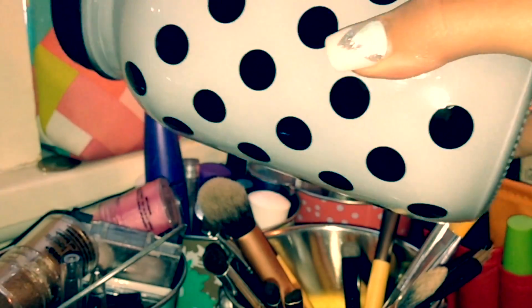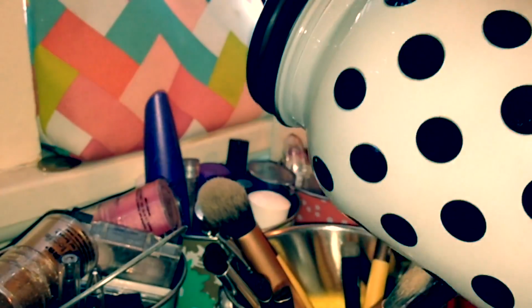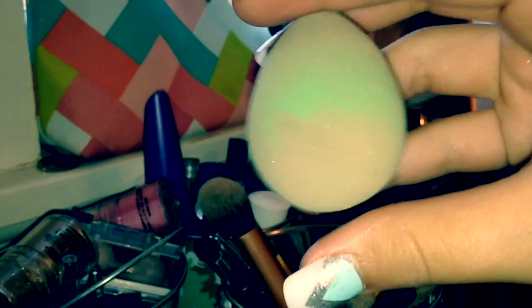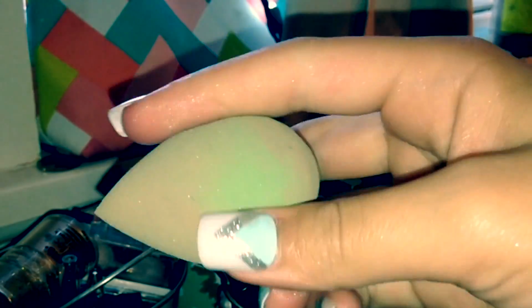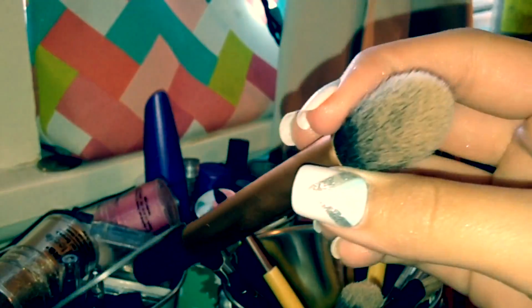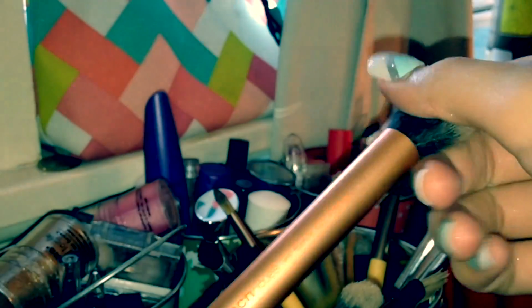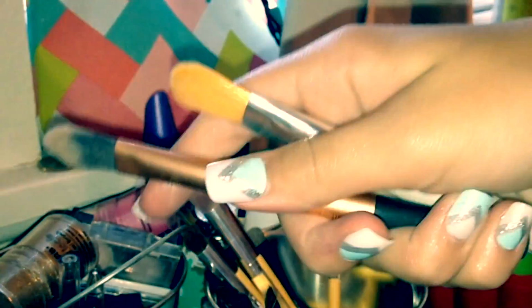I also forgot this little cute mason jar that I have from Target. It was about $3. I keep face masks in here, but I also keep something I don't use as often as my other beauty blenders, just my little mint green one, and I don't know why I keep it in there, but I do. This one is my main contour brush, under eye setting brush and highlighter brush, kind of all in one. I just use that for those 3 steps. Real Techniques, yeah.